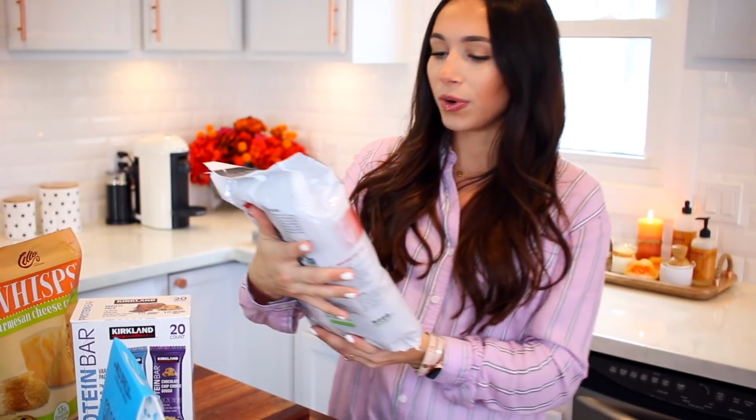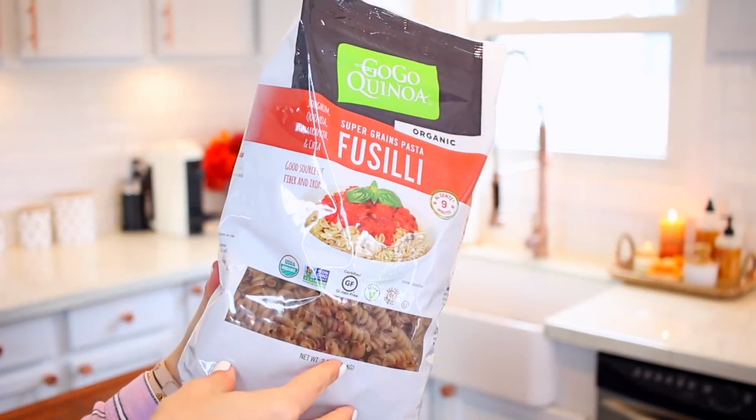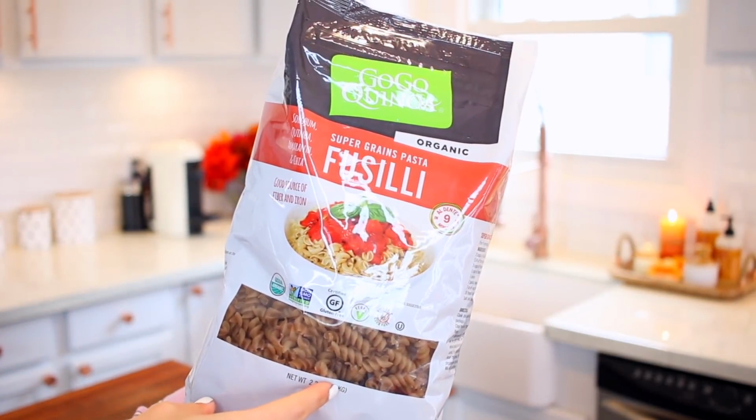I did get another one. This is a fusilli super grain pasta. This one is a little bit darker, and it's like the smaller and round ones. So those are a great buy. I know they'll last me a really long time.